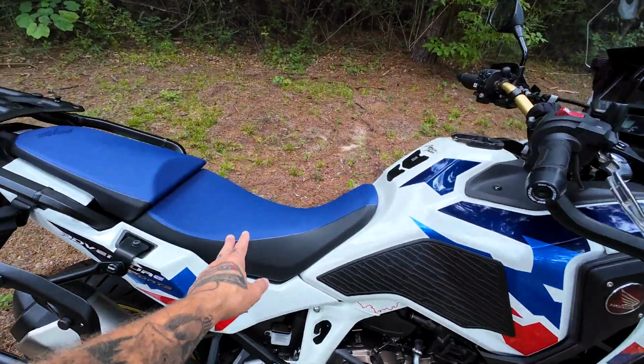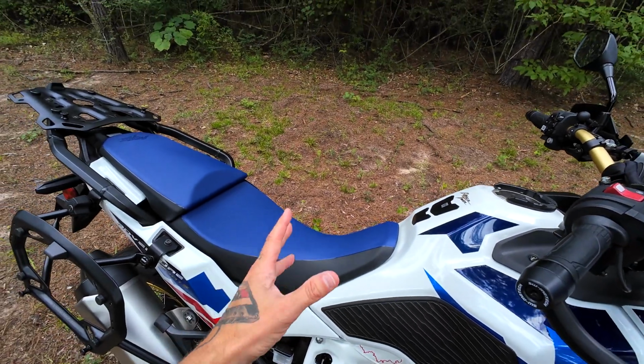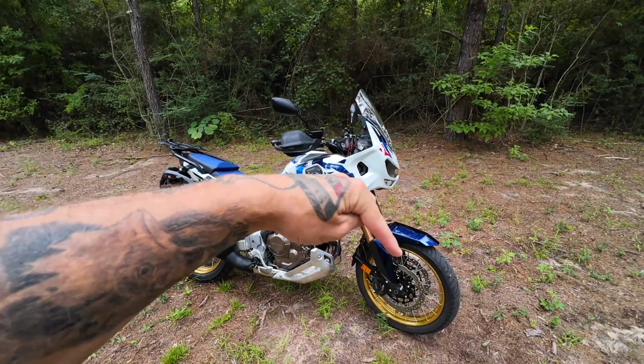So you might be thinking, does that slope go away if I put it in a high position? No, it does not. It is still there. And again, that's because of the ergonomics of the bike being lower in the front.